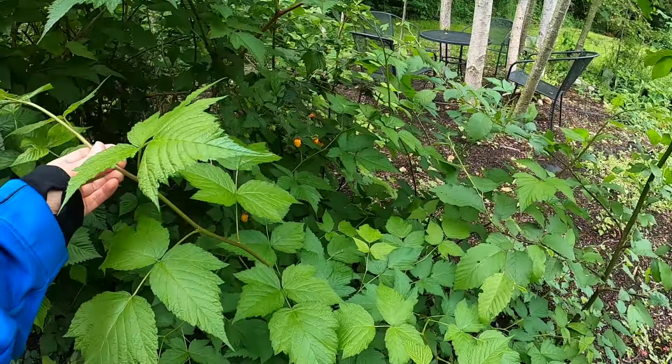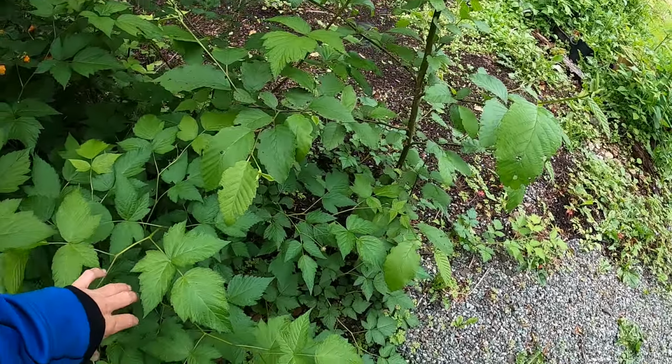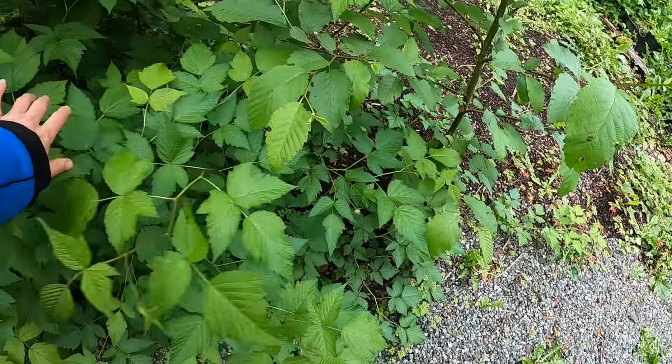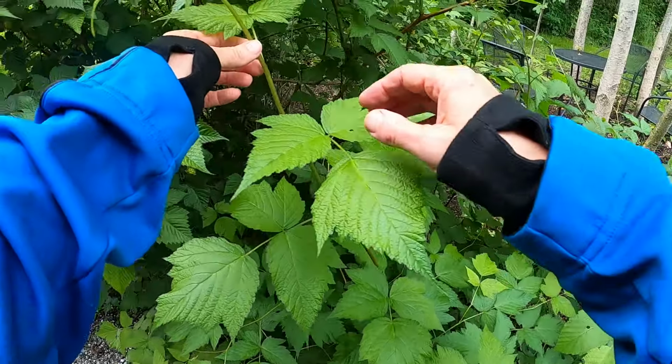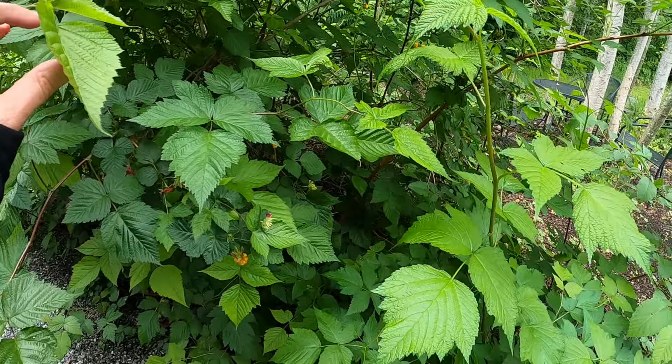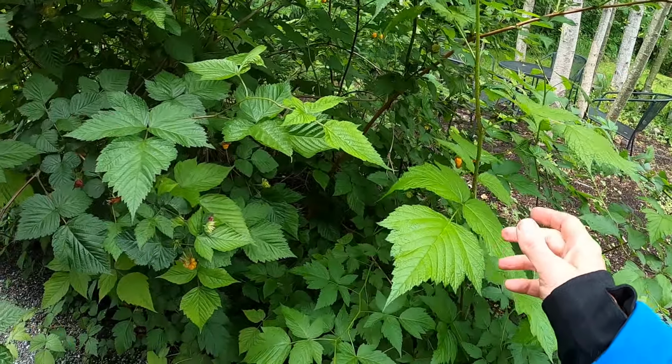The new young shoots, sort of new growth that comes straight out of the ground that's kind of tender and floppy a little bit, that's edible. And you can sort of peel off the outer layer and eat the new shoot. The flowers are edible, and of course the fruits are edible.